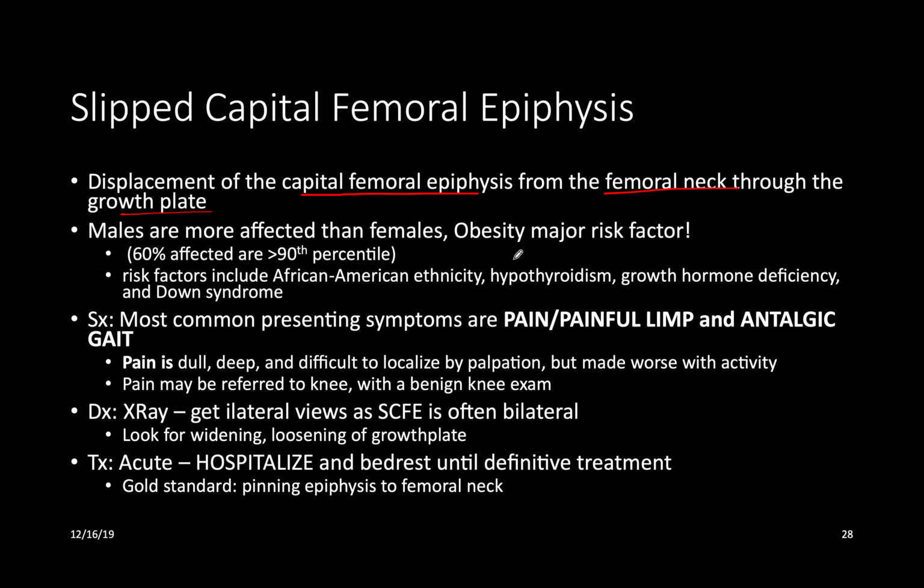You're looking for a boy who is obese and is in his teens, okay? And anywhere from age 8 to about age 15 is where this tends to happen. Obesity really seems to be the major thing that causes this particular condition. 60% of the people affected are greater than the 90th percentile. So obesity is definitely that major risk factor. Look for that in the question stem.